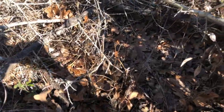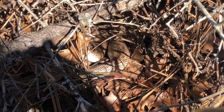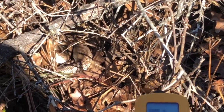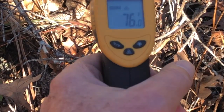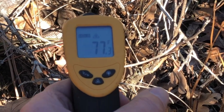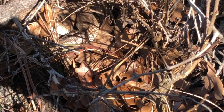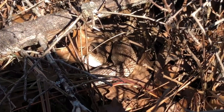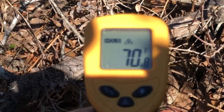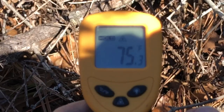Right there I've located the pine snake basking. Let's see what the temps are here on him. Temps are upper 70s. It's basking in a really interesting place underneath all this debris and branches and leaves, but you can see it's got some coils out in the sun, and its temps are in the 70s. Definitely getting the rays here.